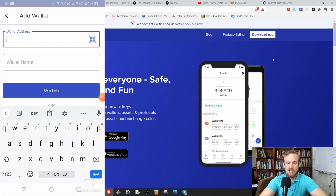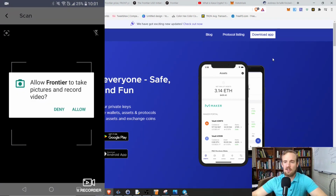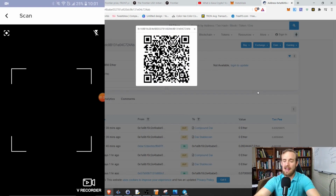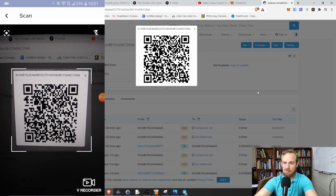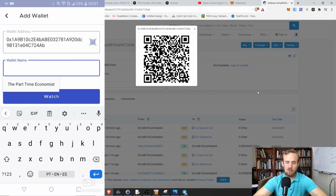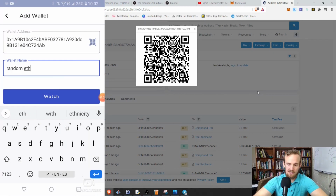and manage feature, and then click on this QR code scanner, and I'm simply going to pull a random address that's interacted with the Compound protocol as an example of a public key for us to view. So we're going to check out that public key. We will enter random ETH as our address, and we can click watch on that.